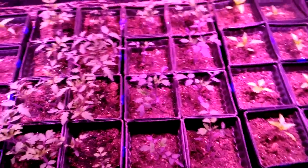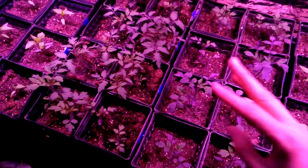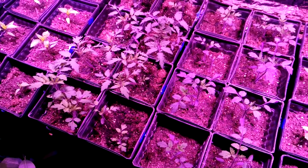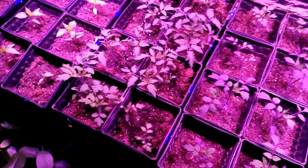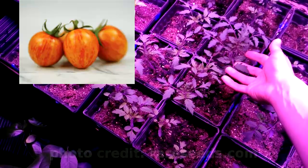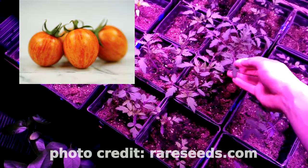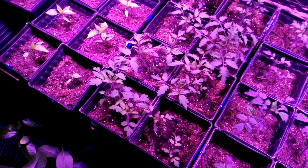Now, what's really exciting are the tomatoes. I'm doing three types of tomatoes. I'm not a beefsteak sort of person. I don't like big tomatoes. So I'm growing three varieties, two of which are blatantly cherry. The ones you see right here are called pink bumblebee, and they're a red or pinkish cherry tomato that have orange stripes on them. They're really gorgeous. This is the first time I've grown them.